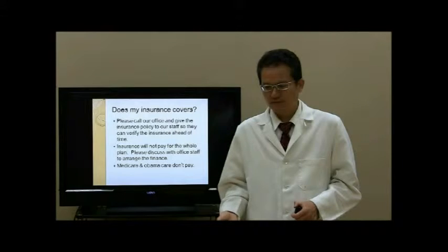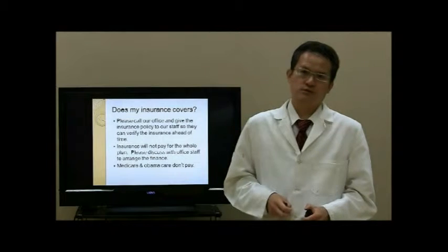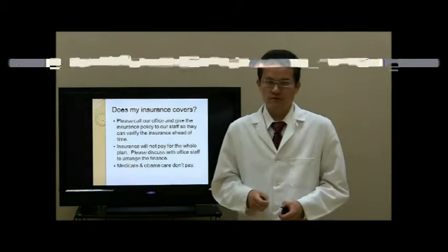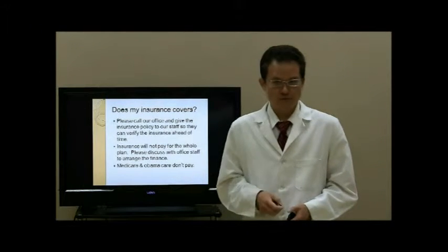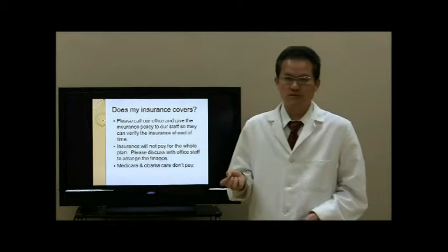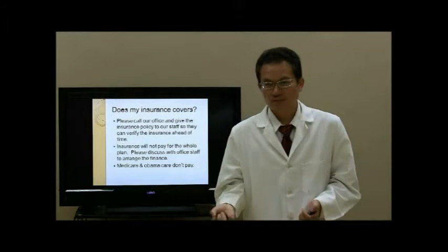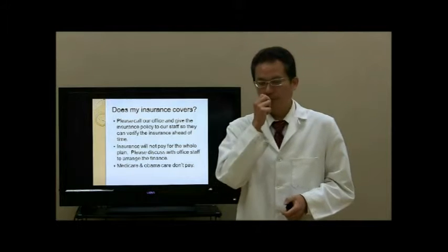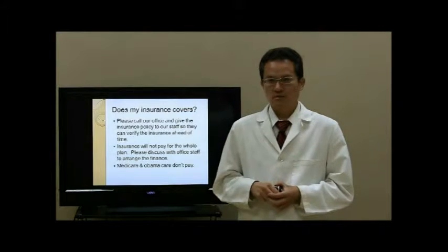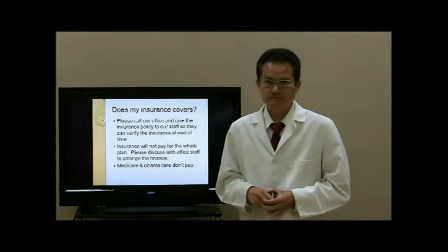So does my insurance cover? Well, you have to come in. Insurance only covers certain percentages. Some insurance doesn't cover, then you have to pay cash. If the insurance does cover, most of them do not cover all of it. It is very rare. There are very few insurances that will cover all the treatment. Very few. But most insurance will not. They'll probably cover only the chiropractic adjustment part. They'll probably only cover the modality part, but the rest of it, they probably will not cover. So expect to pay a fair amount of money for the treatment. Expect that. Okay.